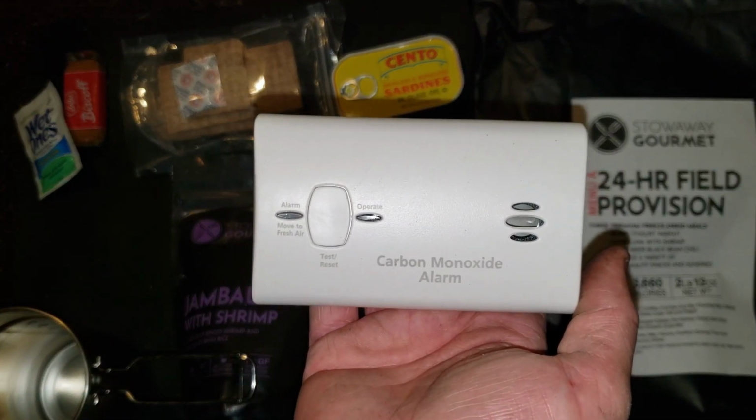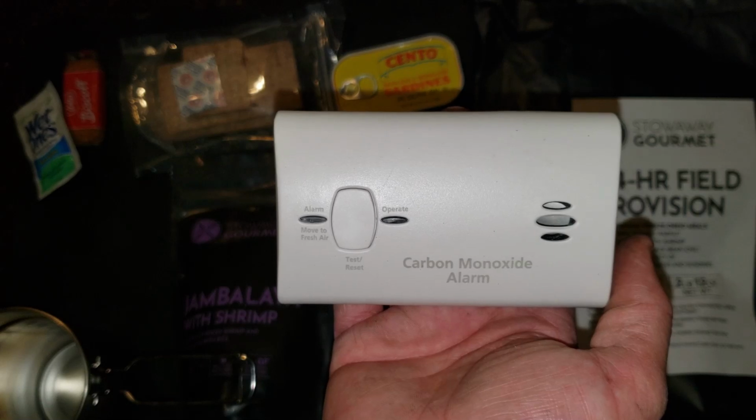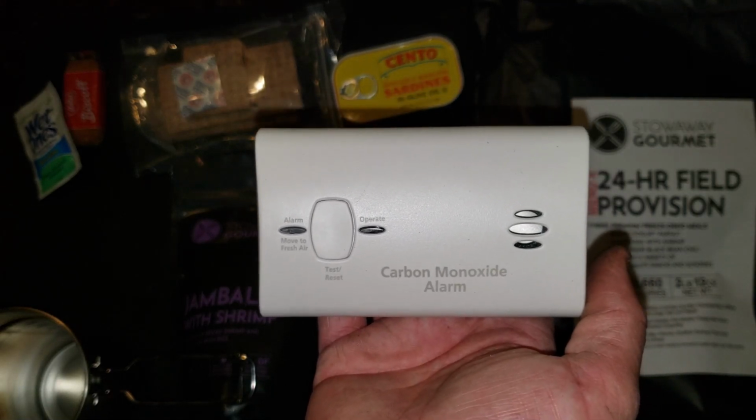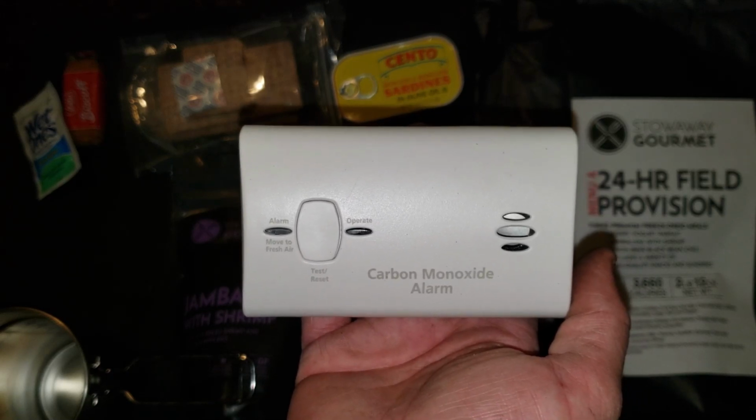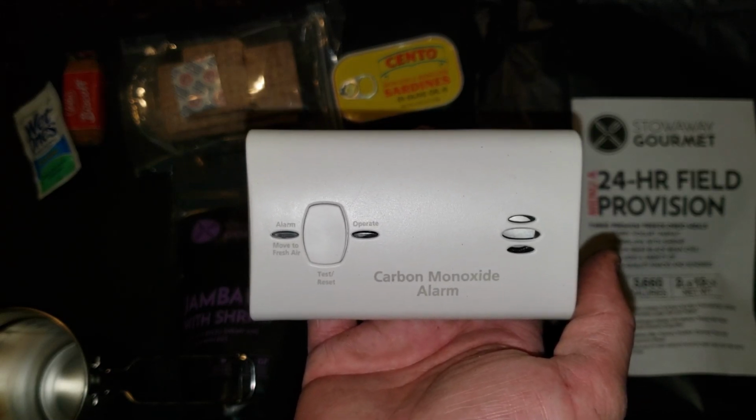Just want to talk about safety before I start dinner. So I will be running a carbon monoxide alarm out here in the shelter anytime I burn wood, just for safety. And I suggest anybody else do the same if you're running a heater in a tent or a shelter. You just never know, and it's always good to be safe.